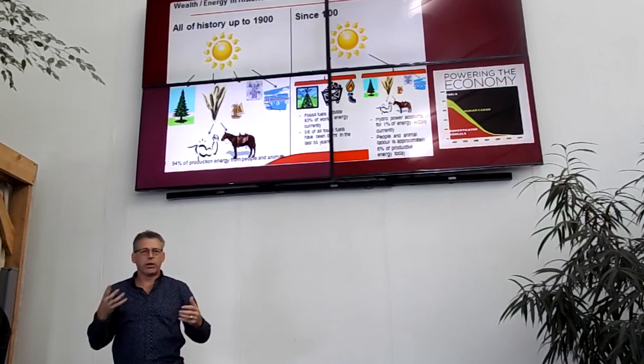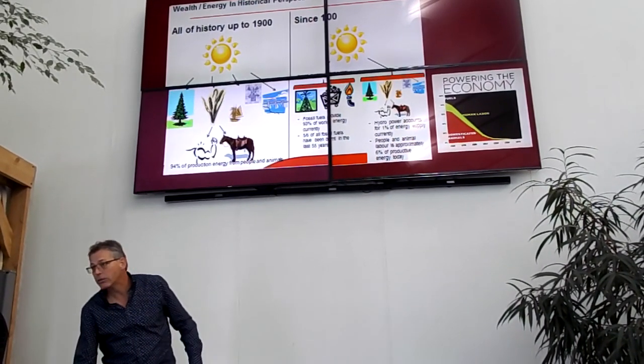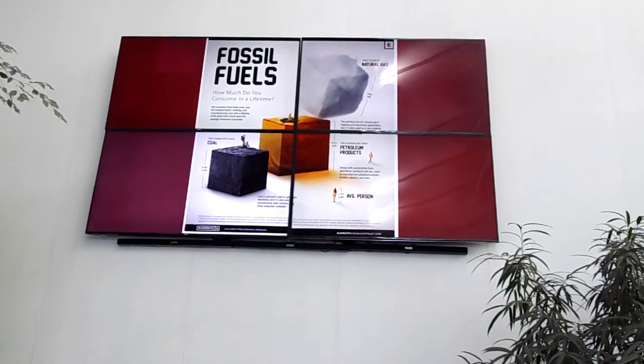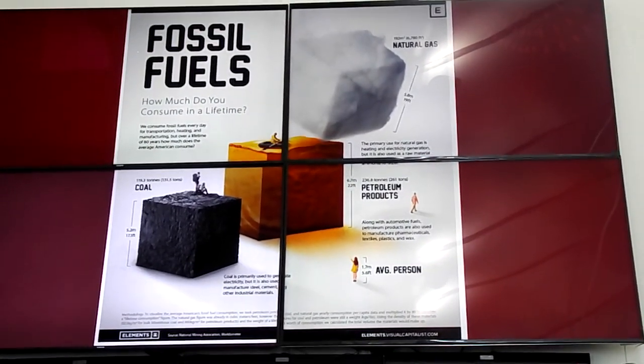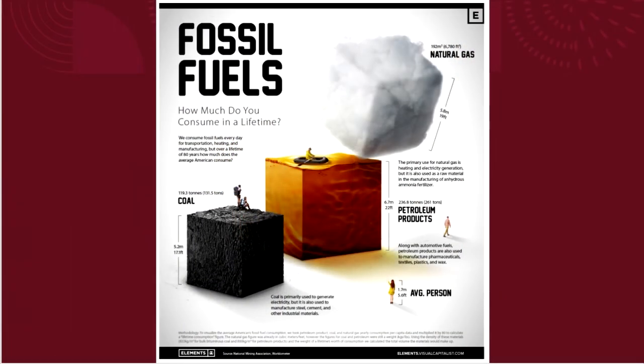Well, how would you live without a fridge? Well, he might not have loved it, but he didn't know any better, because they didn't have it. But what this does is put it spatially into perspective: for the average North American, over our lifetime, how much coal, petroleum product, and natural gas do we use? And that's the dimensions for each person.